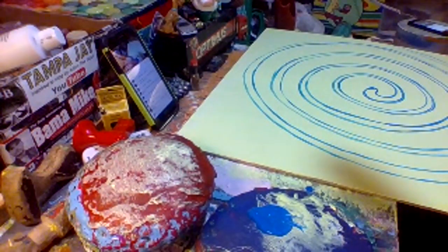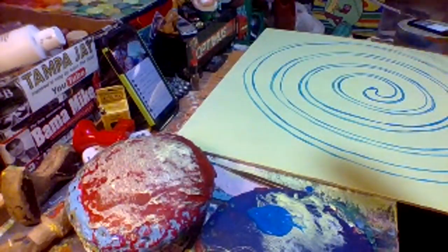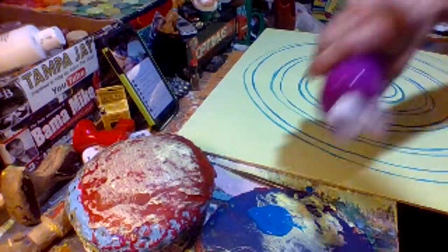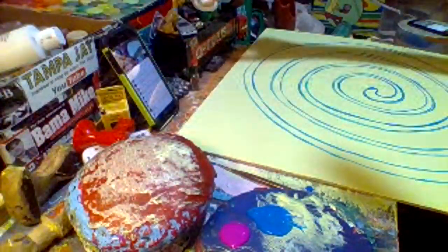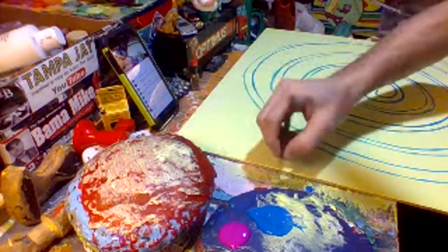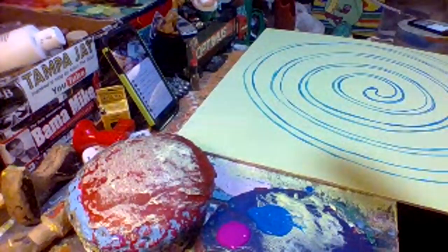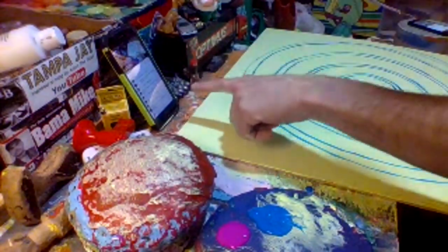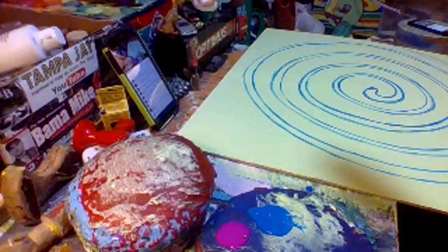Looks pretty wild, man. Oh, what I just dropped? What I drop? I dropped something. I'm not too far off my lag. Yeah, there's my hand right there. There's my hand. There's my finger. Oh, like 30 seconds.